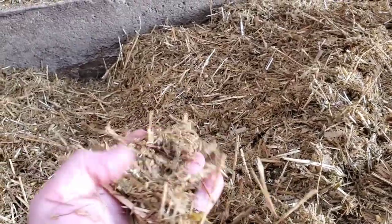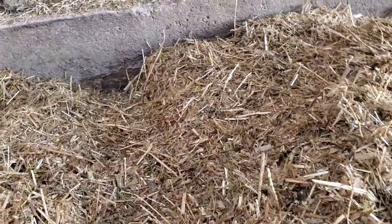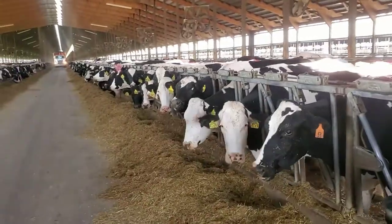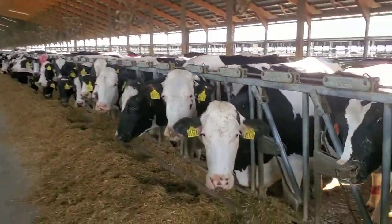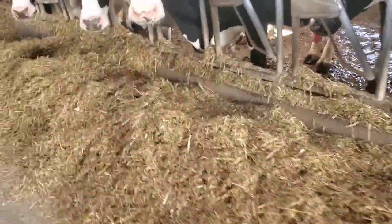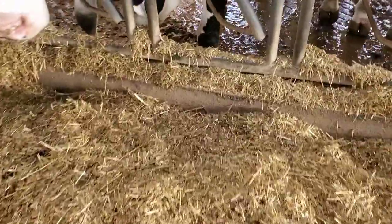This is the close-up diet, the pre-fresh pen, 21 days prior to freshening. Right now it's about 600 cows in the one pen. The diet looks okay, but I would like to see the straw a little bit smaller, because a few pieces are getting a little bit too long.